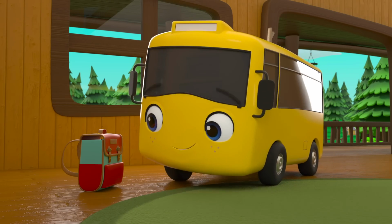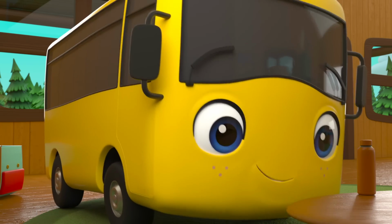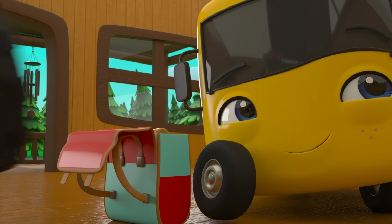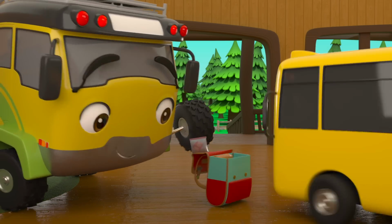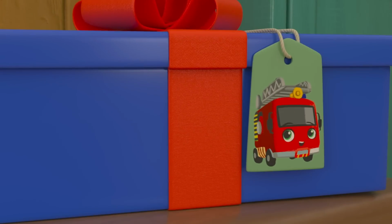Buster is packing his bag for Ash's birthday picnic. He will need a picnic blanket, something to drink. What else does Buster need? Marshmallows to toast on the fire. Thanks, Daddy Bus. Don't forget Ash's present.